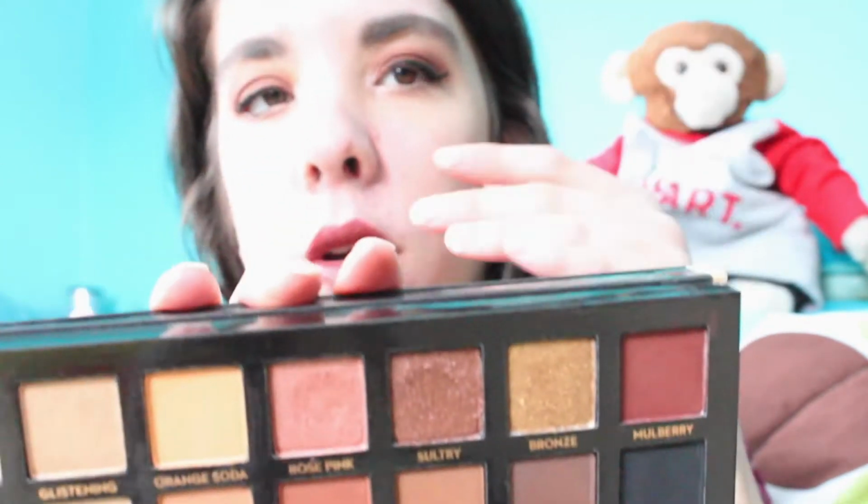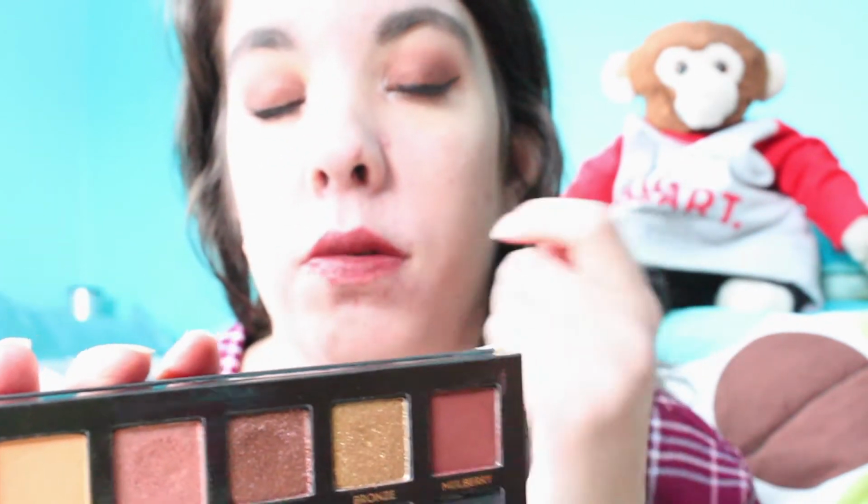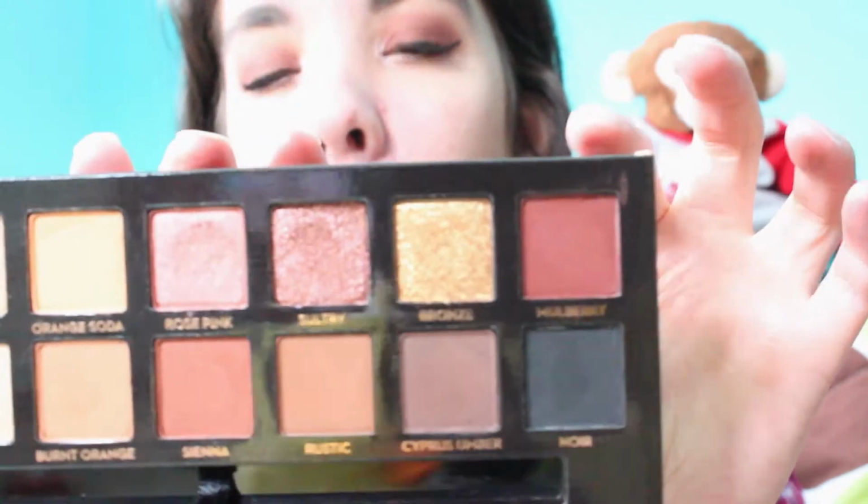Some of my favorite looks that I've done with this palette is using Rose Pink all over the lid, and then using the Dusty Rose and Orange Soda in the crease, and then taking the shade Mulberry over here and applying that in the outer V. And then I really like to take Dusty Rose and apply that to my bottom lash line to bring the look together. But yeah, I overall really enjoy this palette, and I would highly recommend it.